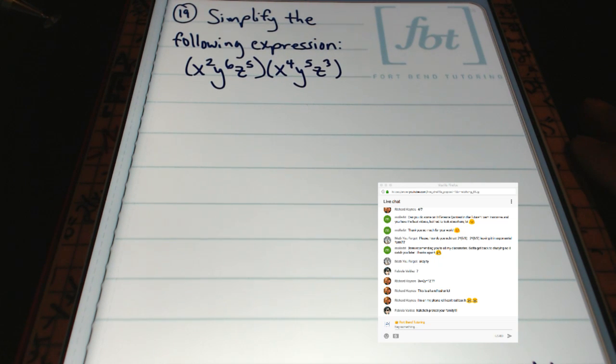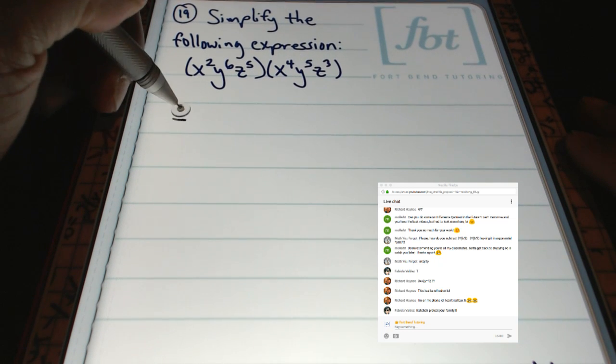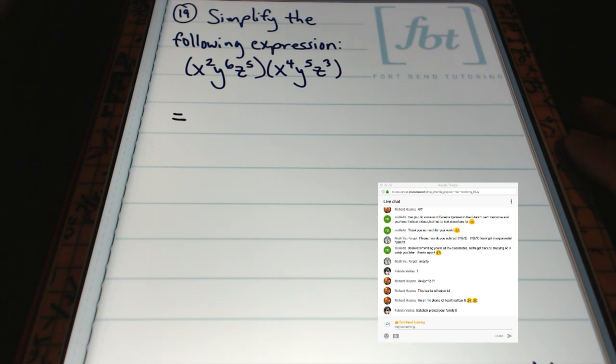We have problem number 19 where we're going to simplify the following expression, guys. We have the quantity x squared y to the 6th power z to the 5th power times the quantity of x to the 4th power y to the 5th power z cubed. And we're going to multiply our like bases. And when we do that, you better believe we're going to add those exponents.